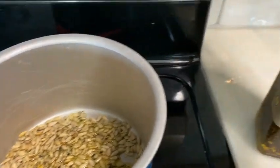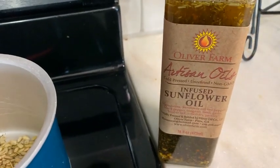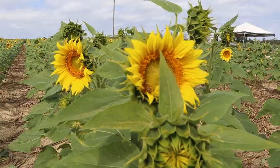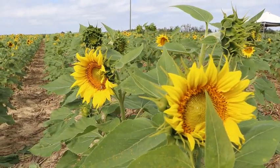So today our focus is going to be on sunflower oil. But first, we're going to review some information on nutrition for your health, just in case you missed our last session.